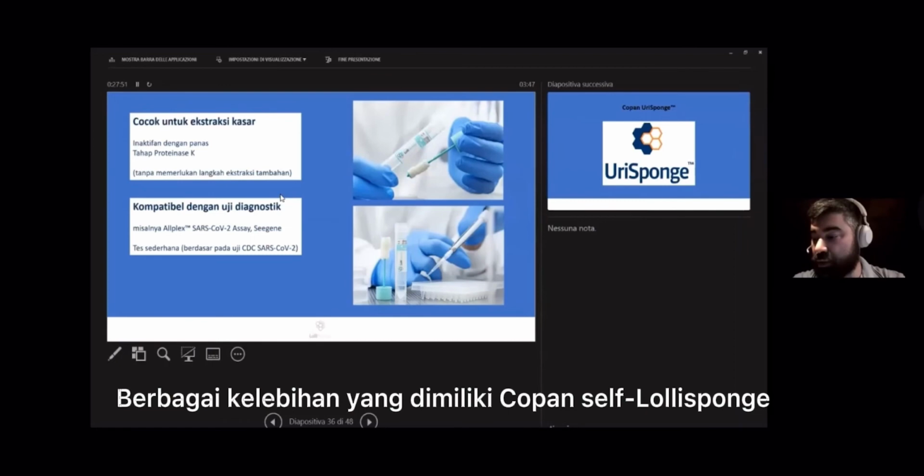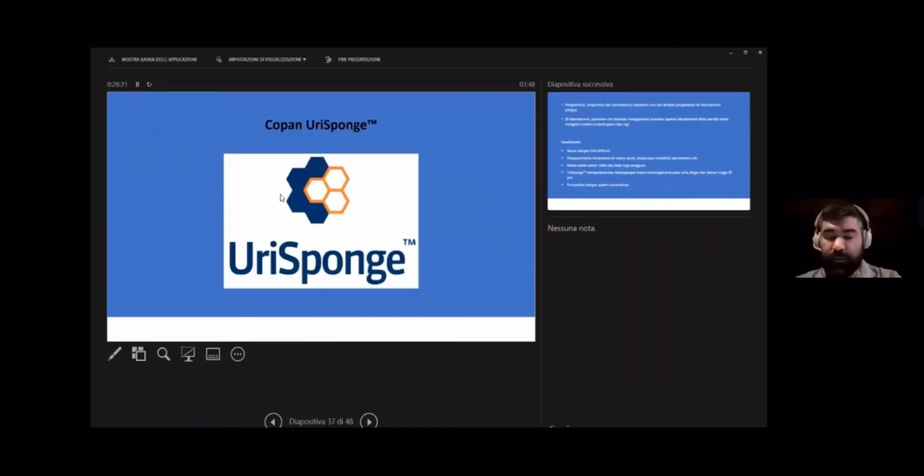And we tested with several kinds of platforms, basically the most used in Italy. The assay where we have more data is the kit from Seegene, but it's also widely used with several home-made tests, or for example also with the CDC test. The test was developed by the CDC at the very beginning of the pandemic.